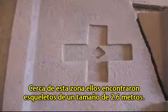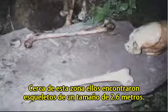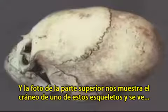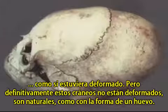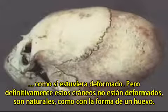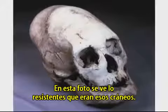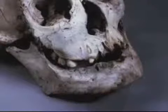Close to this area, they found skeletons with a size of 2.6 meters. The picture on the top shows you the skull of one of these skeletons, and it looks like it is deformed, but definitely these skulls are not deformed. They are natural, shaped like an egg. On this photo you see how strong the jaw of those skulls was.